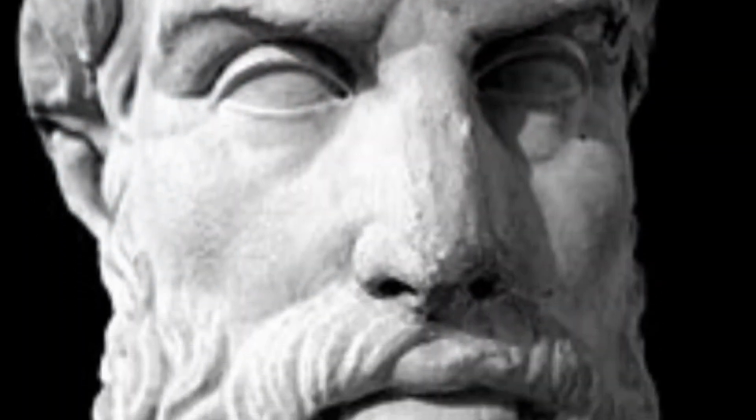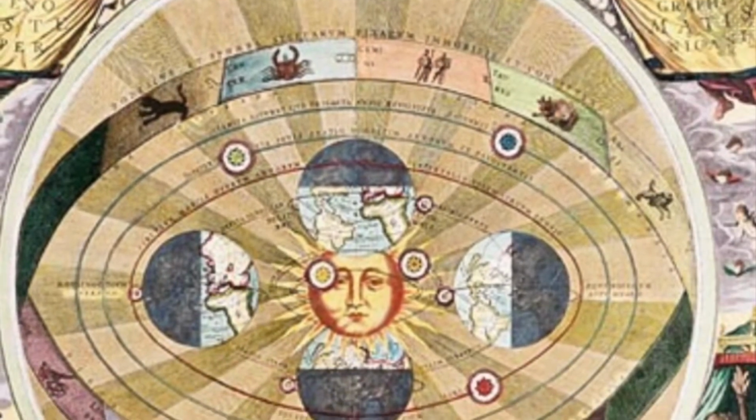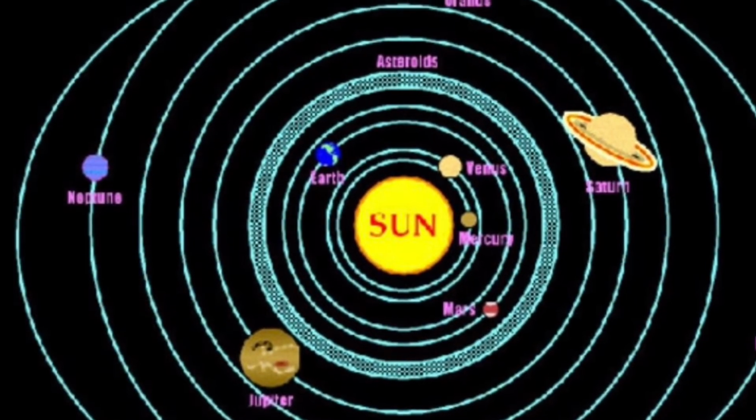In 310 BCE to 290 BCE, Aristarchus of Samos presented the idea that the Sun was at the center of our solar system.